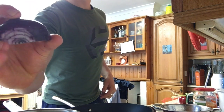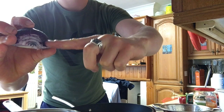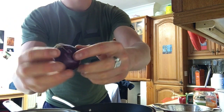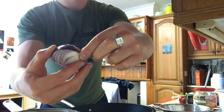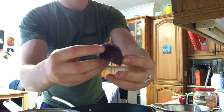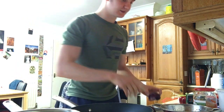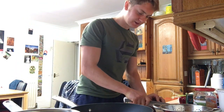So yeah, what I've done is I've cut it in half this way twice, and then alongside it three times. But I left the knob on and cut that at the end, because now I've got this grid which I can just dice through, and it makes a really nice onion mince.